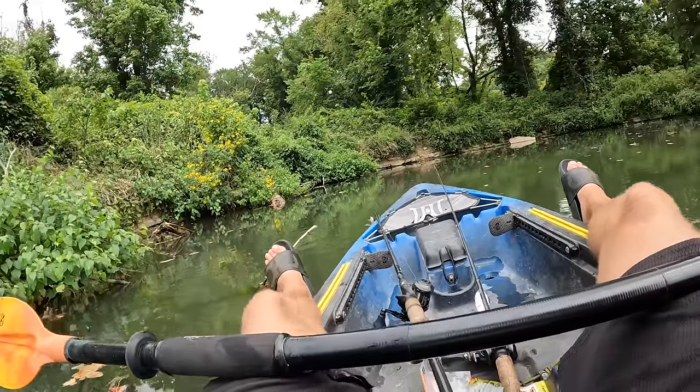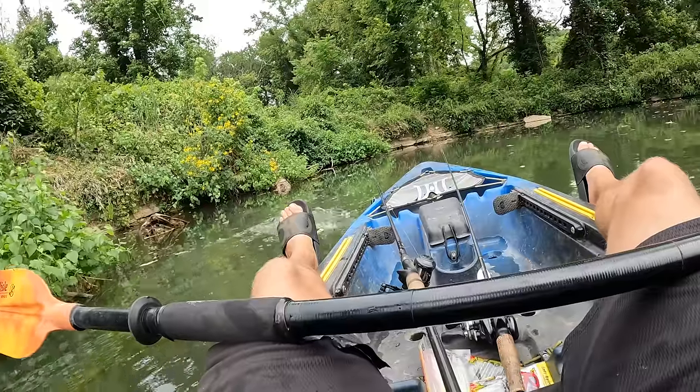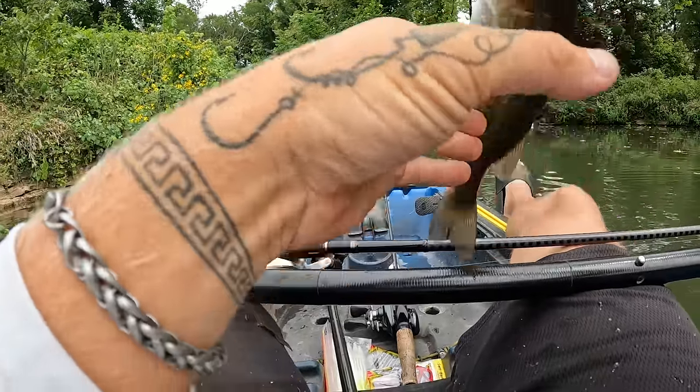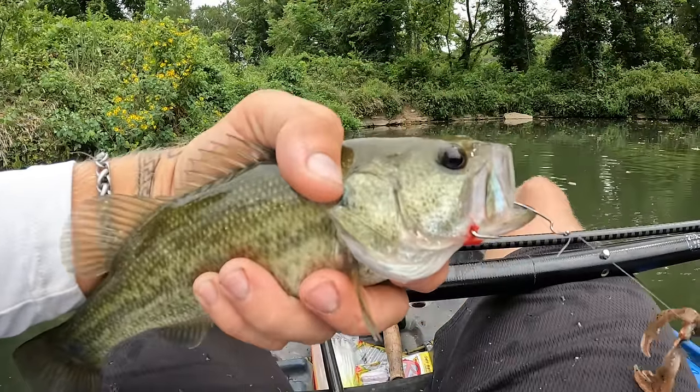There's one. That's a big one. Oh no, he got me hung up. He's up. Nice. Another one on the Texas rig. They're just loving that little craw right now.